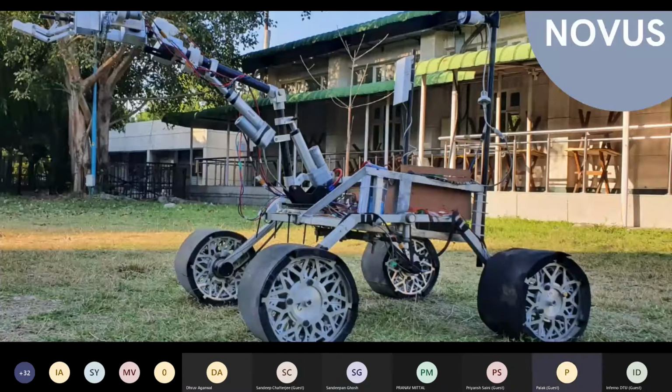And for the software part of the arm, we are using MoveIt, and we are also moving our arm using an Xbox controller. And for the autonomous movement of our arm, we are using MoveIt and inverse kinematics.